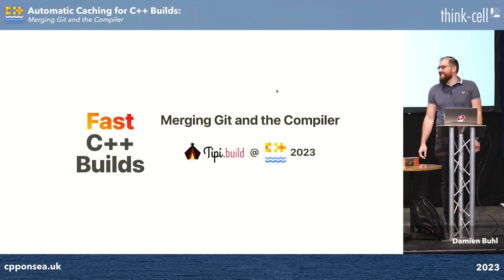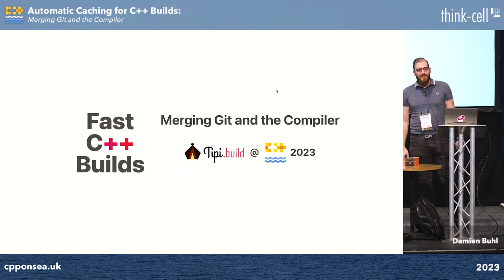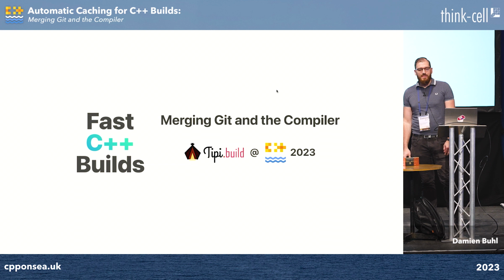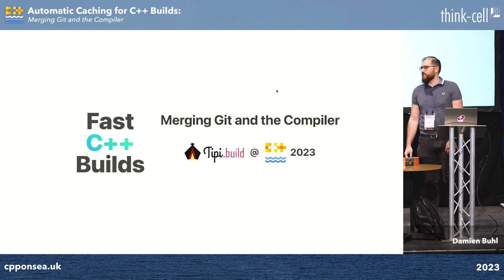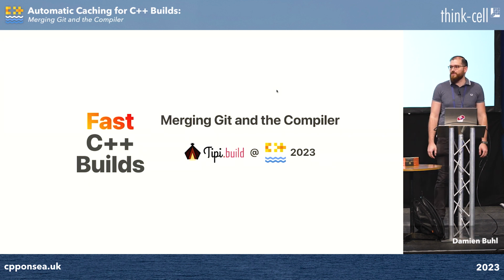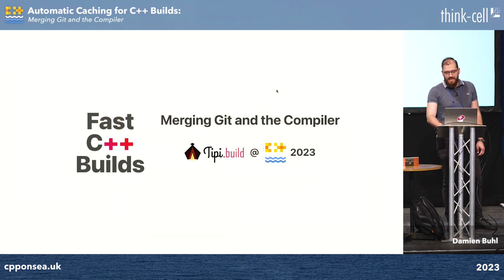So today I'm going to speak about how to get C++ builds fast, and actually how at TP we've come to the idea that it was a good idea to merge Git and the compiler that you are using. So thank you for having me at cpponsea.